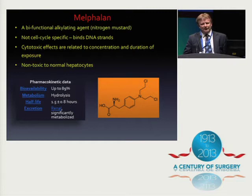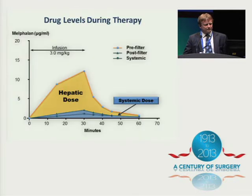It uses melphalan. It's a drug that's been around for probably 50 years and more, very well understood. It's very toxic to bone marrow systemically, but it's virtually non-toxic to normal hepatocytes, even in extremely high concentration. So it's quite a good agent for use in the liver. You can give a massive hepatic dose, but filter it out and give a very low systemic dose.